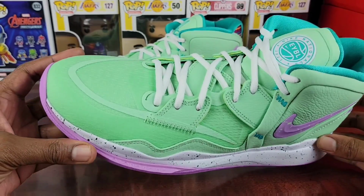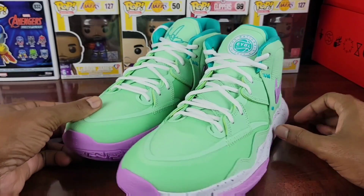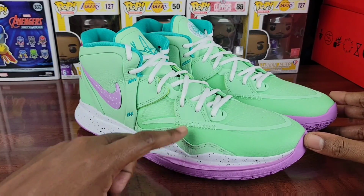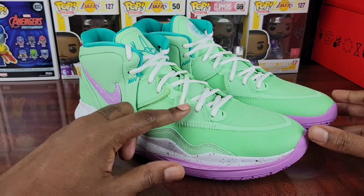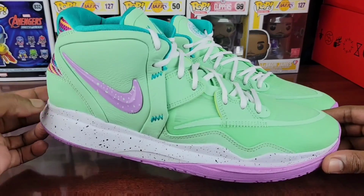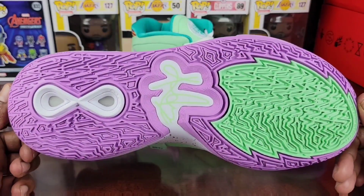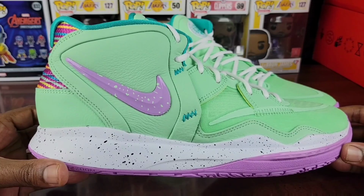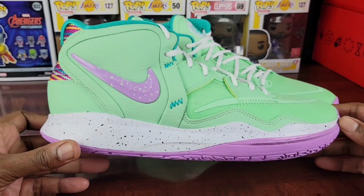I'm a big fan of the color combination, as I said before, and you know I like to do lace swapping options. I mean, the white laces go great, but I think I might have some purple laces that might go just as good in here. I'm not sure. We will probably test it out with the lace swap as well as on feet. Traction is the same thing. Nothing's different about the way the shoe is made. Only thing that's different is this immaculate colorway.